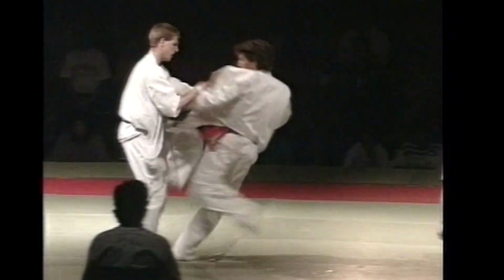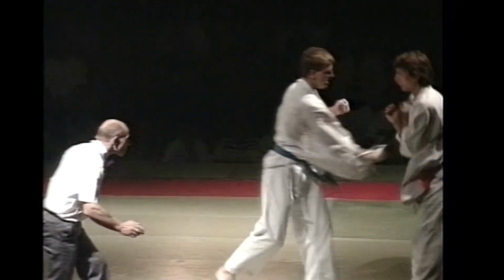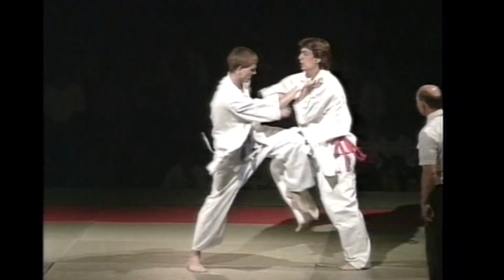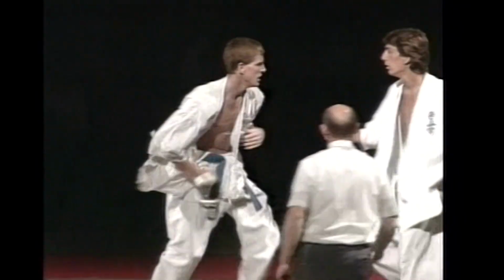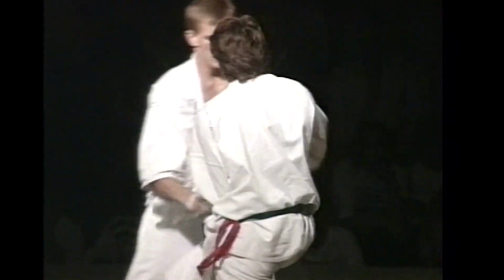The rules of this competition have changed over the years, as is to be expected in most fighting competition. At one time, you were allowed to grip behind the neck of your opponent and draw them down onto the knee, to use the knee into the face, but that is being outlawed now. Powerful low kick there from the guy with the red tape on the back of his belt.